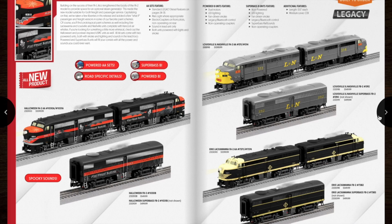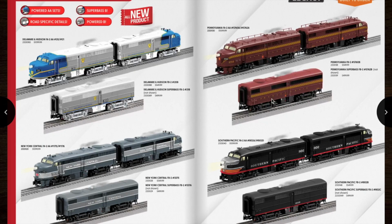Oh, wow. Okay. Yeah, these are really cool. So with the PRRs, they have the radio antenna. That's perfect. I love PRR. And then we also have the DNHs. Those are beautiful as well. I'm not the biggest Central fan, but I love this lightning bolt scheme on here. And they also did the venting on the side. It looks really nice. Southern Pacifics are looking beautiful as well.